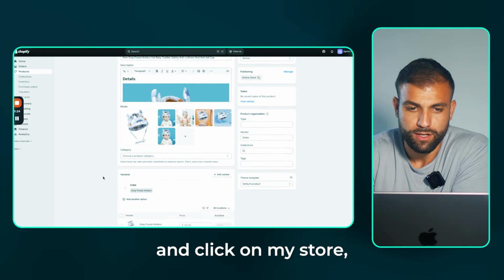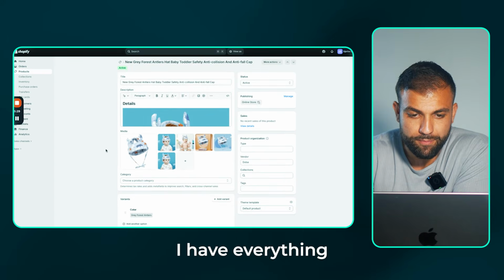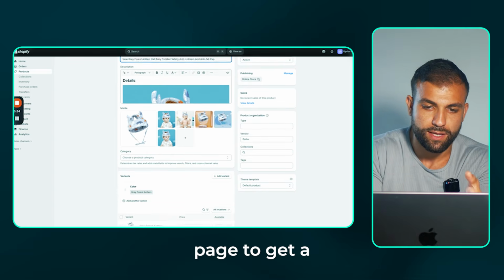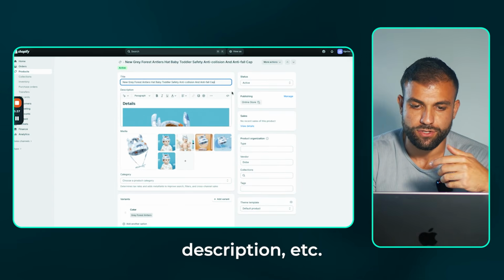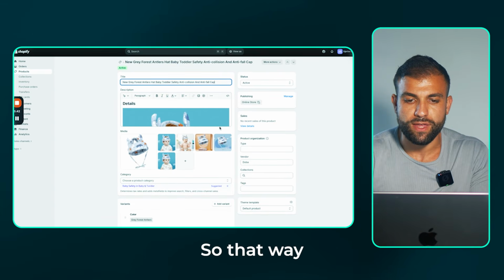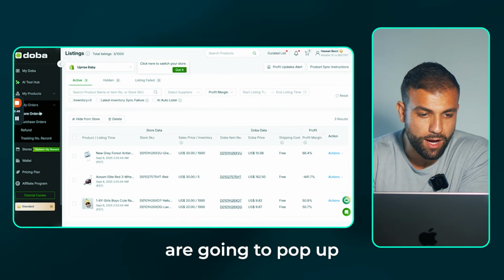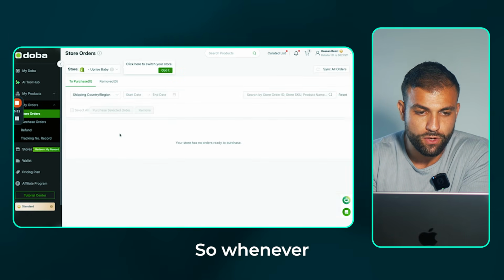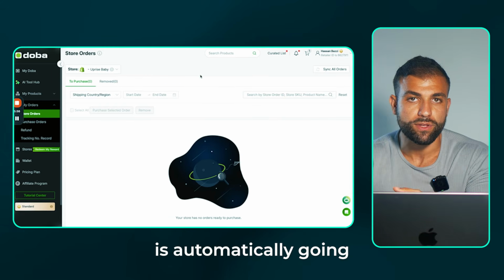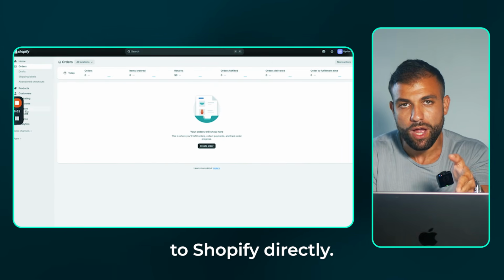So if I go here and click on my store, I now have the images transferred. I have everything transferred. All I have to do is then customize my product page to get a better title, description, etc. But the important thing is that now these products are directly connected to Doba. So that way, whenever you sell any of these products, your orders are going to pop up in Doba right here. So whenever you get an order, it's going to come up right here, and Doba is automatically going to fulfill that order for you and send tracking numbers to Shopify directly.